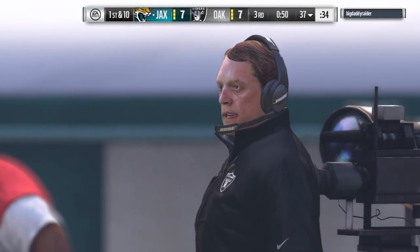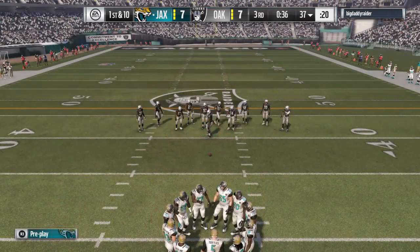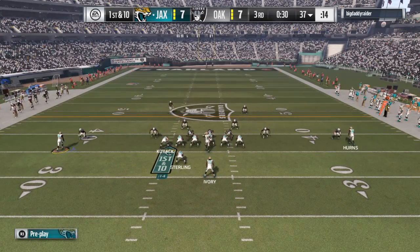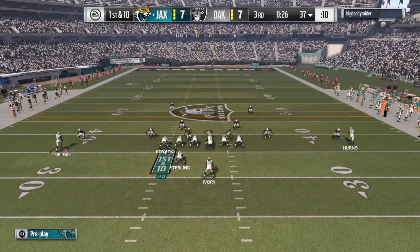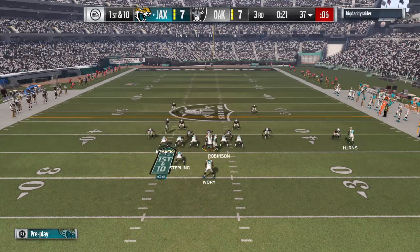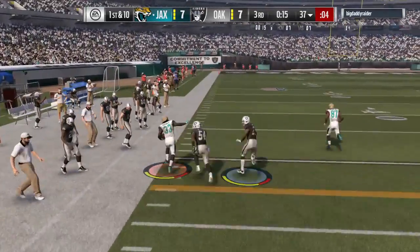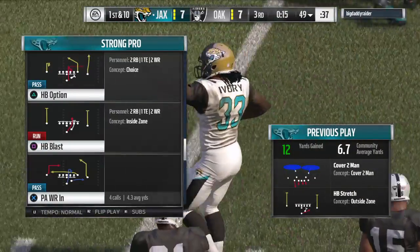I think pressure is always the first way to go. You love pressure. I love it. We'll see if they dial it up this drive. They come up in an offset eye. They'll need to get the play off quickly. A running play now for Ivory. They pick up 12 on the play there, and they move the chains.